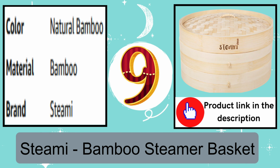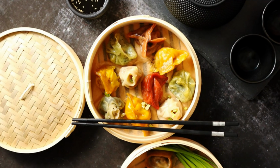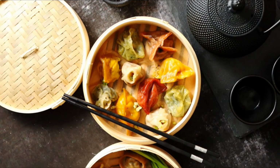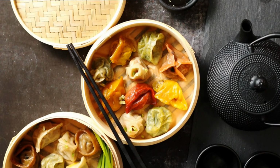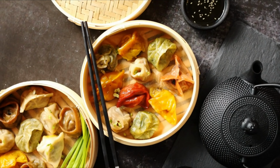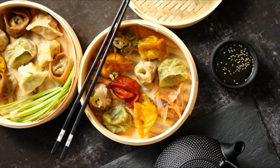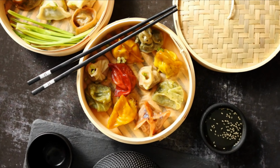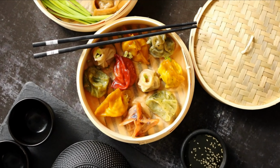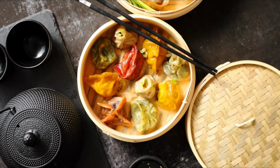Number 9, Steami Bamboo Steamer Basket. Steaming is known to be one of the oldest cooking methods in China, dating back more than 6,000 years. In fact, the first handcrafted bamboo steamer was created more than 1,000 years ago. Steami recognizes and embraces the long traditional history of steaming, and we hope to help you do the same. Please enjoy this journey into healthier, more traditional cuisine.